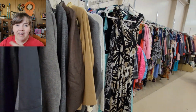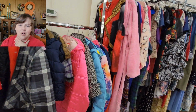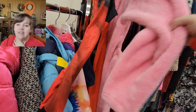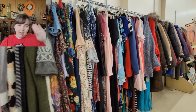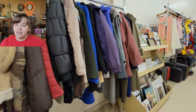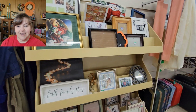I didn't do the whole back wall. So, women's clothes, pajamas, coats. It goes into some curtains, blankets, things of that nature. And then the clothes to your right there are babies, kids, women's, men's. They're all right in the middle section. There's a little display for picture frames.